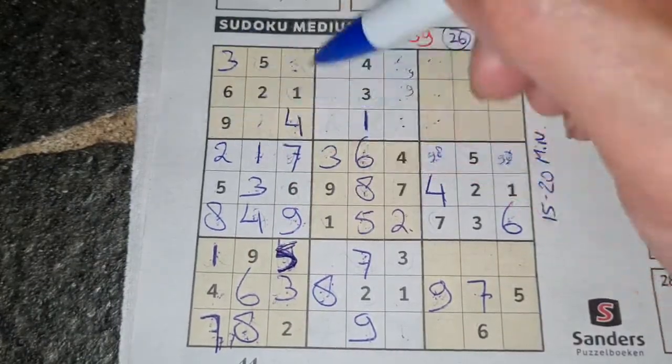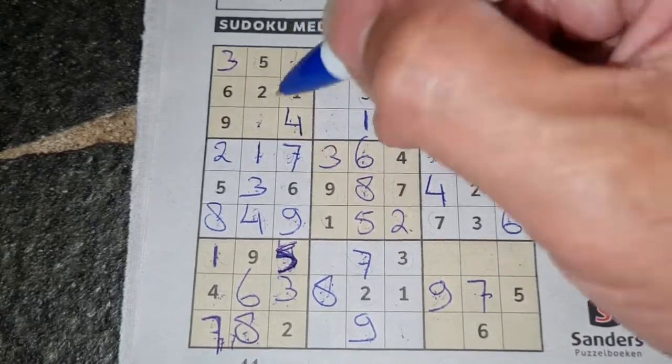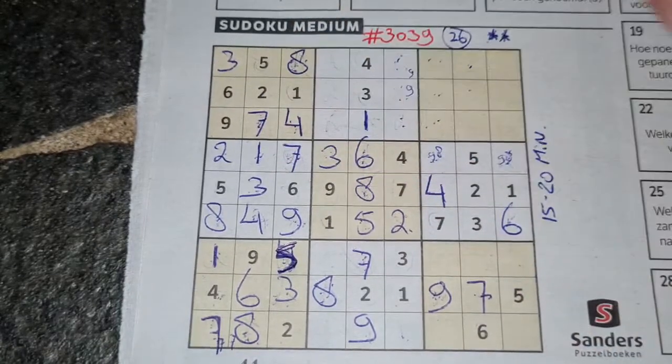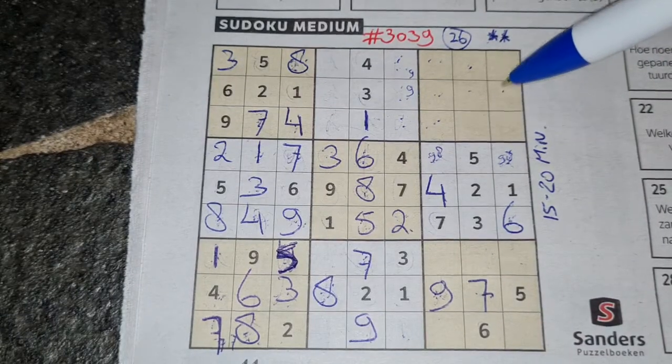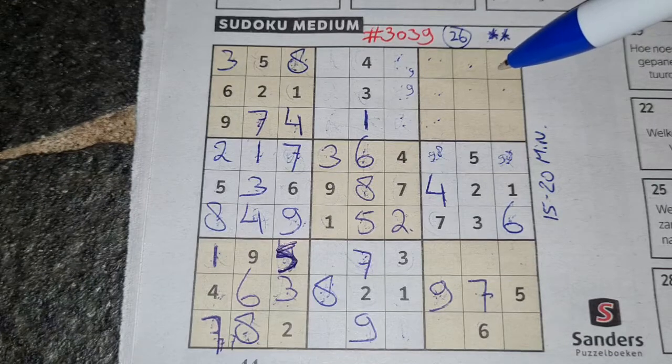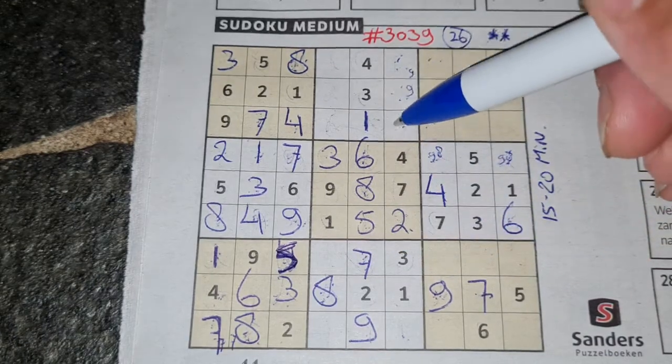Two boxes left in this big square for the numbers 8 and 7. We see here 7, no 7 there. 7 should be here and 8 goes there. Alright. 7, 7. And now 8, 8.